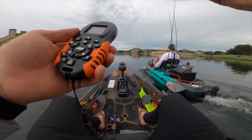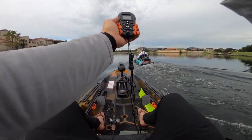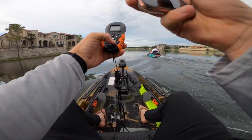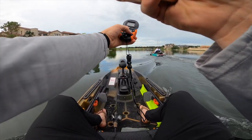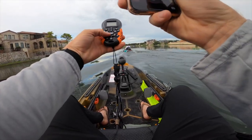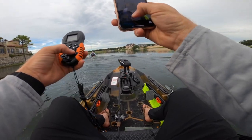Oh God, he's off to a hot start. Old Town, where you at? Where you at? 3.7 miles an hour. Oh, I got a steer too. Oh my God, I got a steer too. Go to the right. What? Let me ride in his wake. Oh, I gotta correct the steering.